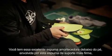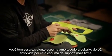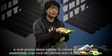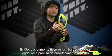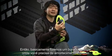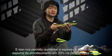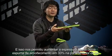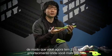You've got this great soft cushioning foam under your foot, and it's surrounded by this firmer, more supportive carrier foam. And you need that support around the heel to provide stability, but you don't need it under the ball of the foot. So basically, we just cut a hole into it where you want maximum cushioning. And what that did was allow us to increase the thickness of this nice soft cushioning foam by 33% under the ball of your foot. So you're getting 33% more cushioning where you need it most.